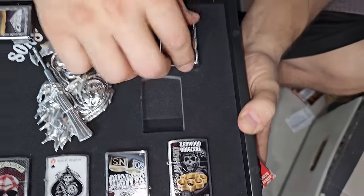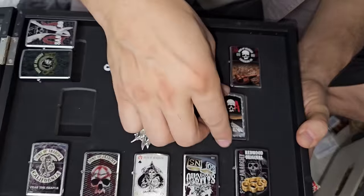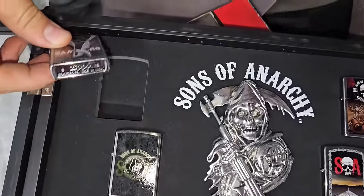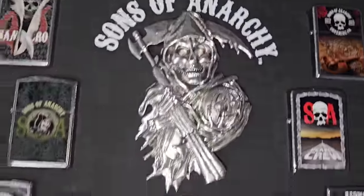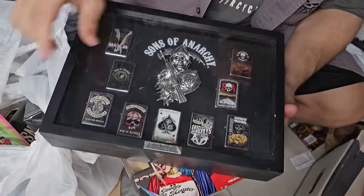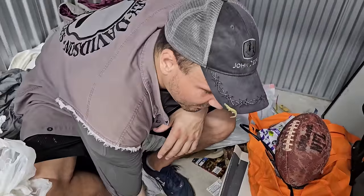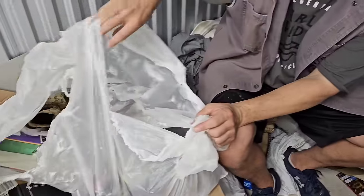All Zippos. Oh, wow. That's cool. I don't care who you are. Every single one is a Zippo. That's freaking cool. That is really cool. Wow. Okay. Probably should not break that. Set that down, right there. Don't break that.